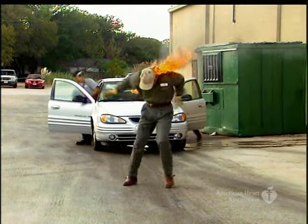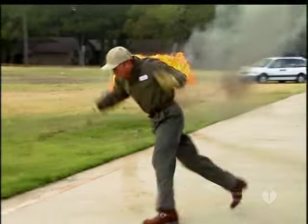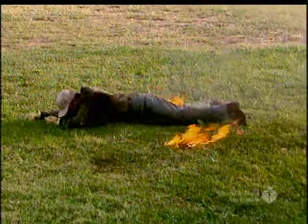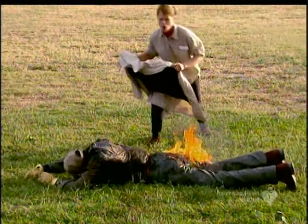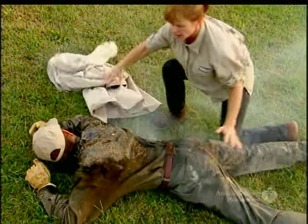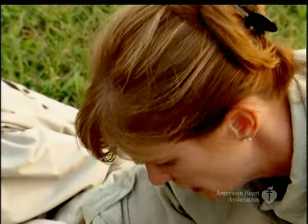Oh, he's on fire! Call 911! Stop moving around! Stop running! Drop to the ground and roll! Roll! Keep rolling! Stop! It's out. It's all out. Your shirt's burnt. We're gonna have to get it off. Let's get it off.